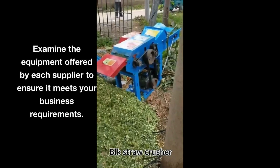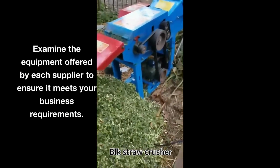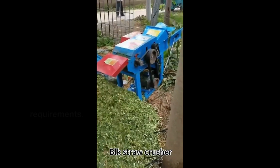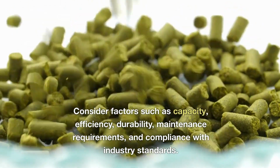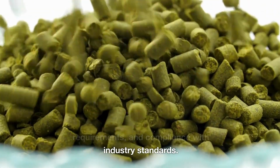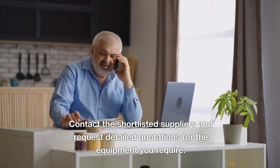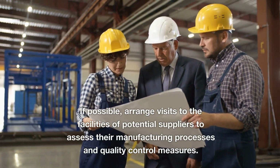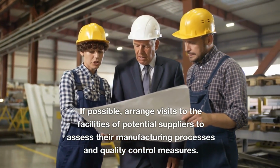Examine the equipment offered by each supplier to ensure it meets your business requirements. Consider factors such as capacity, efficiency, durability, maintenance requirements, and compliance with industry standards. Contact the shortlisted suppliers and request detailed quotations for the equipment you require. If possible, arrange visits to the facilities of potential suppliers to assess their manufacturing processes and quality control measures.